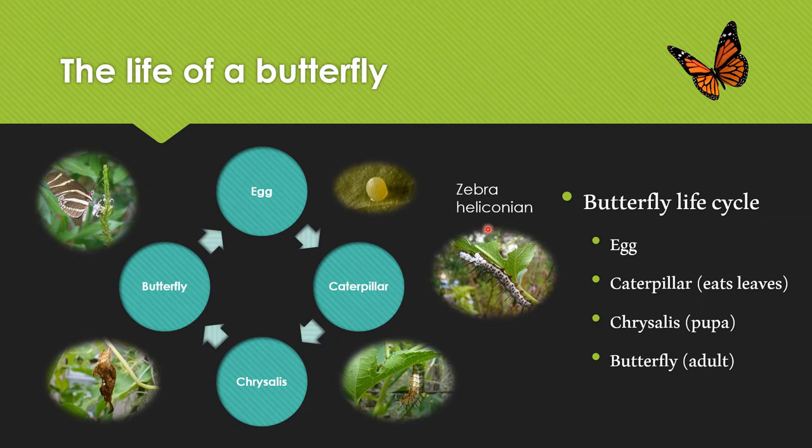The main job of the caterpillar is to eat lots of leaves until it's grown large enough and stored enough energy that it's ready to start changing into the third stage of the life cycle, called the chrysalis or the pupa. When the caterpillar is getting ready to make this change, it hangs upside down in a J shape. It will shed its skin one final time to reveal the appearance of the chrysalis. And for many species of butterflies, the chrysalis appears camouflaged something like a dried old leaf, because the butterfly is not able to defend itself when it's in this stationary metamorphosis part of its life cycle.